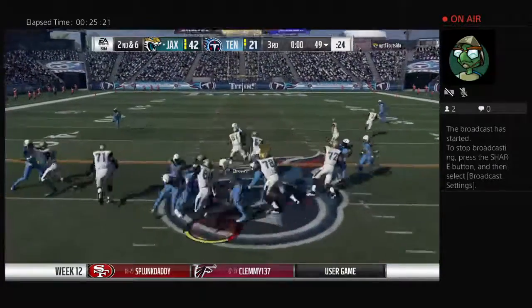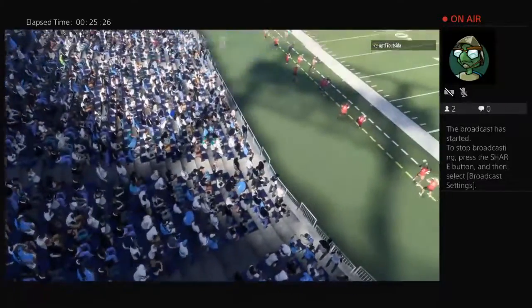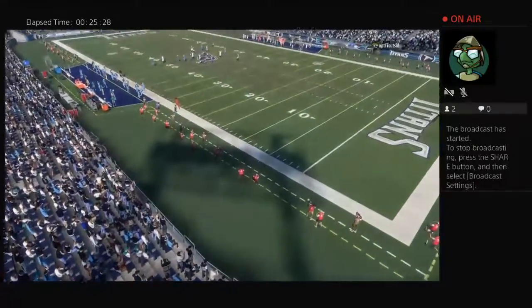Oh, they go with a tight end carry. And he's going to be stopped here for no gain. And that's going to take us to the end of the third quarter of play.